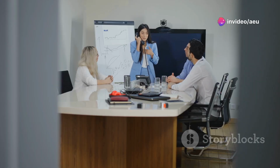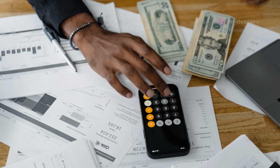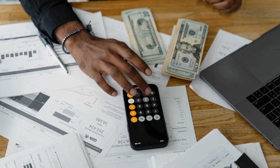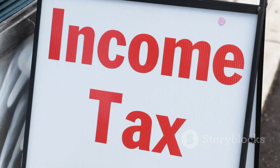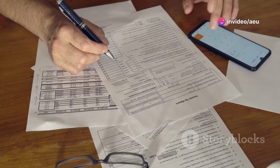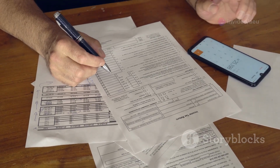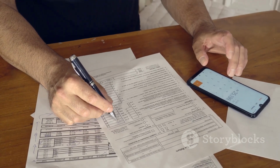Value-added tax, VAT. Next up is value-added tax, or VAT. If your business's annual turnover exceeds $60,000, you're required to register for VAT. Currently, VAT in Zimbabwe is set at 14.5%. This tax is charged on most goods and services, and businesses are required to submit VAT returns regularly, either monthly or quarterly, depending on your turnover.